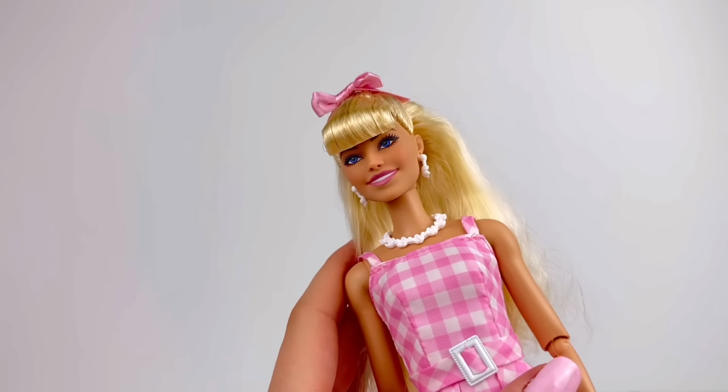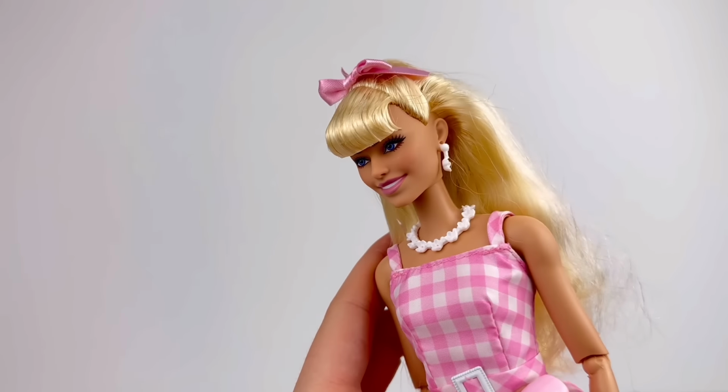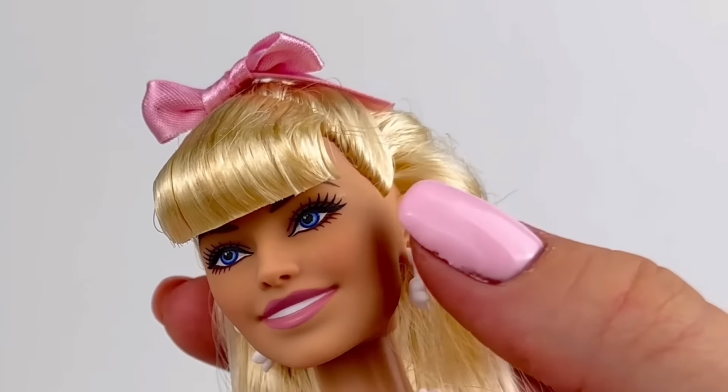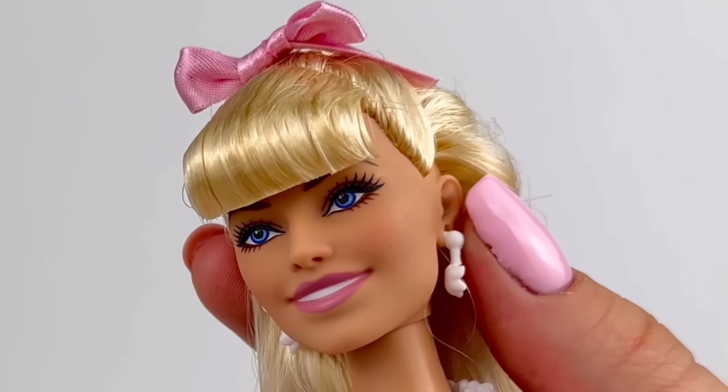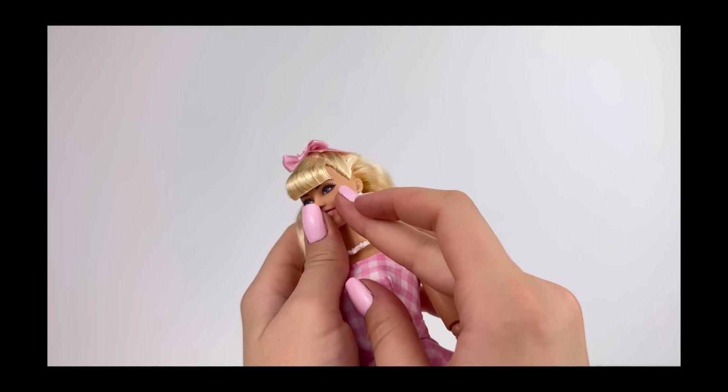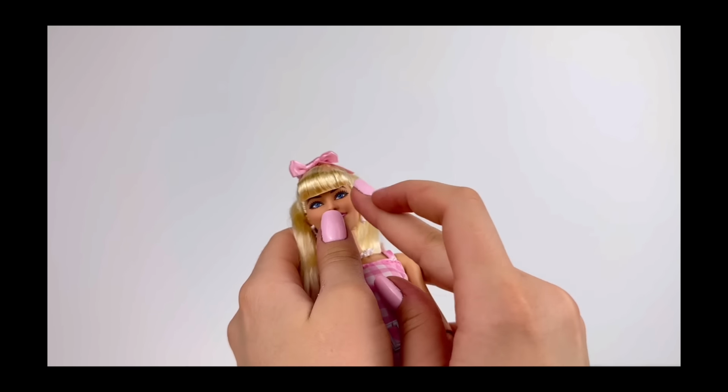What I am mad about, though, is for some reason there's this shiny stuff on her face. I don't really know if you guys can see that, but it's definitely quite noticeable in person. It's all on her cheek and this side of her face here, so I might see if I can try to kind of fix that later or maybe just wipe it off. Okay, yeah, false alarm. It literally just wipes off like nothing, so that was me overreacting.